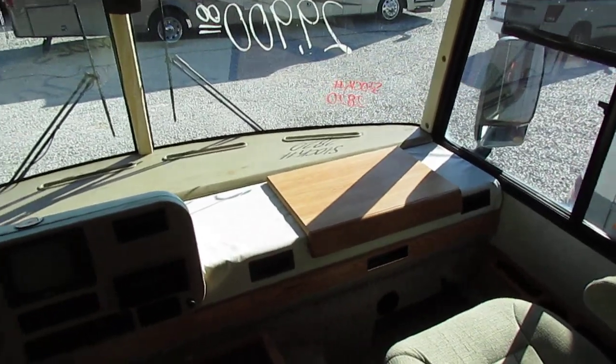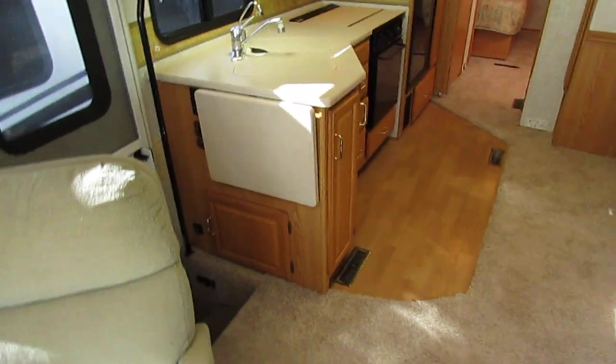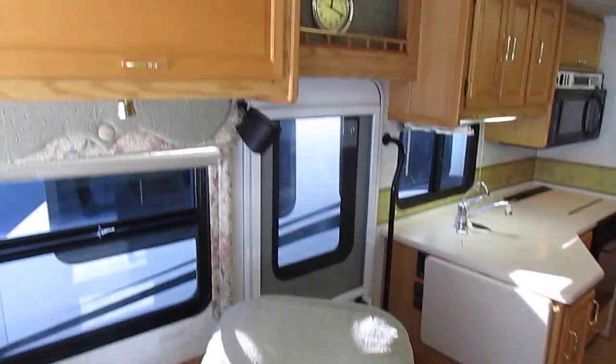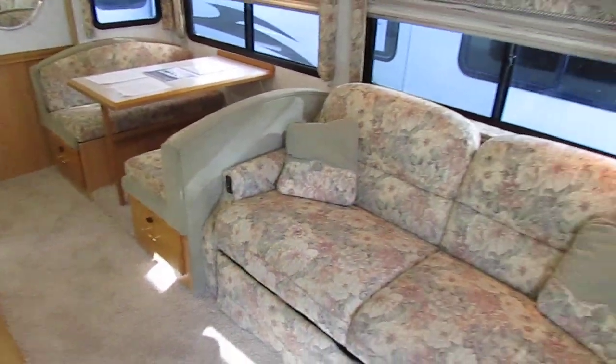That second he drove this unit off the new dealer's lot and drove it off their property, it became a used RV. If he had turned around and sold it right back to him, he would have lost $35,000 and only drove it 50 feet. And that happens every day, folks. It's sad, but it's true.